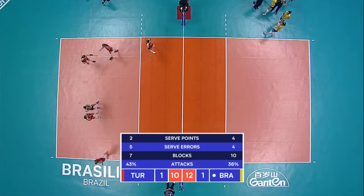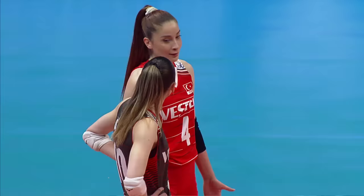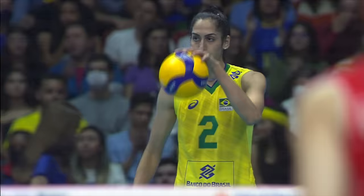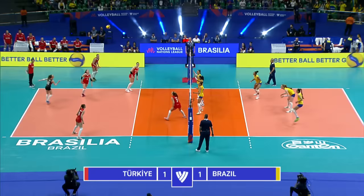Ten blocks to seven. Four aces to two. Suddenly the numbers are in Brazil's favour here. Nilson Nelson Gymnasium, week one. Rather, it's week two of the VNL Nations League. Brazilian pool.